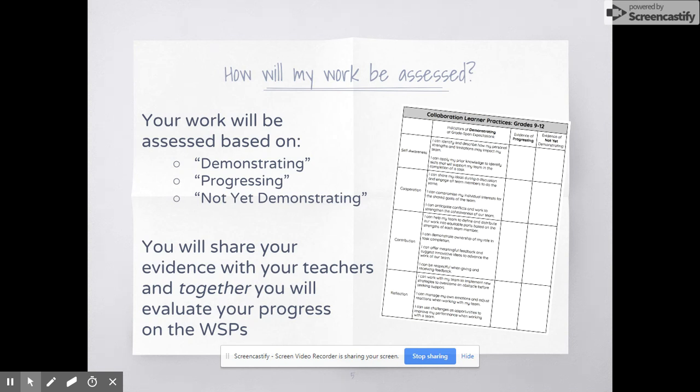That has changed from last year. We used to have, I believe it was exceeding expectations on your work study practices, but we felt like that was not really something that was fair to assess you on. You're either demonstrating it or you're not. You can't really be exceeding in terms of self-direction. So we have changed the assessment process to have either demonstrating, progressing, or not yet demonstrating.